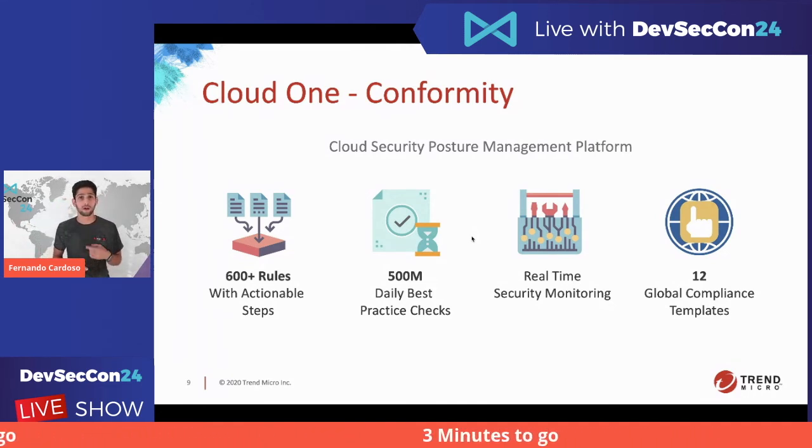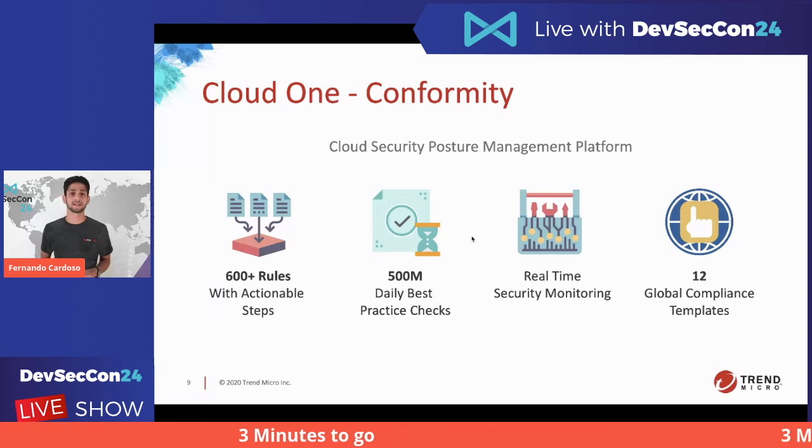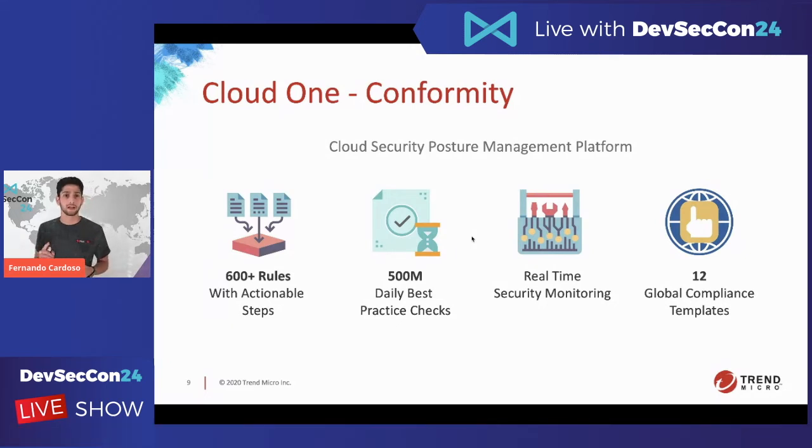First one, we have over 600 rule checks in the Conformity platform today. We do over 500 million daily best practice checks in our platform. We have real-time security monitoring, and we also provide 12 global templates for customers like PCI DSS, HIPAA compliance, ISO 27001, and so many other templates, okay?